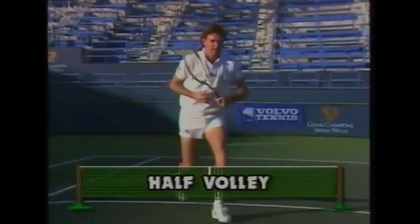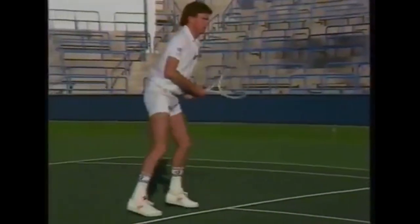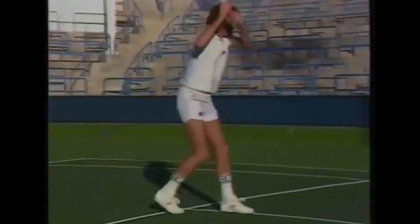Well, the half volley can be played from the baseline and moving into the net at the same time. It's a very difficult shot to play, especially if you're serving and volleying and the opponent gets the ball down low. You have to be able to catch the ball, play the ball over the net, get some good length on it so that your opponent can't take advantage of you.